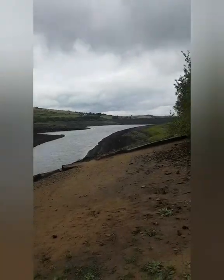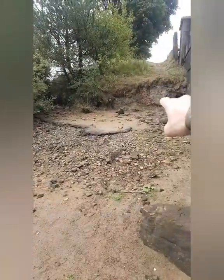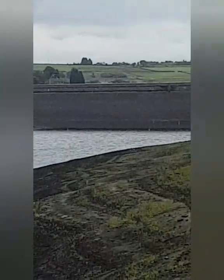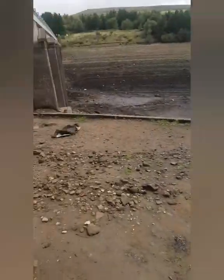Check it out. Look, the dam's over there. Like the water's usually higher than this. It must come up to here usually. So just have a look at the dam over there. The water's well down at the minute, and it's just starting to rain. So the water's obviously, I think it's up to there, that mark there, maybe.